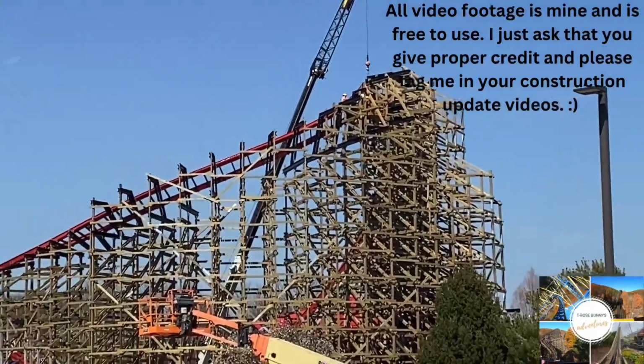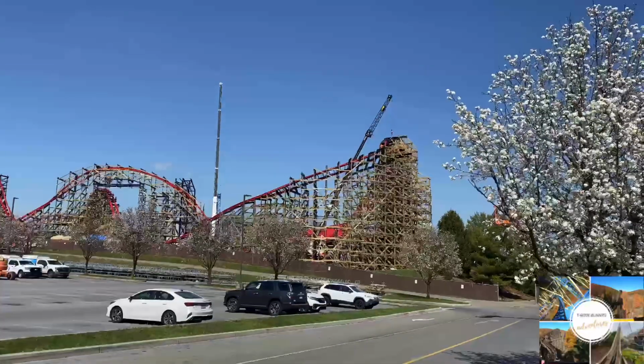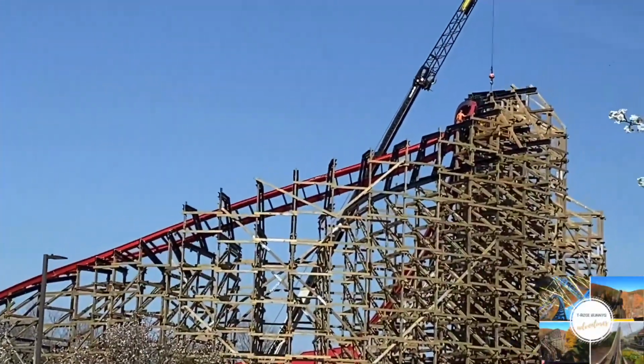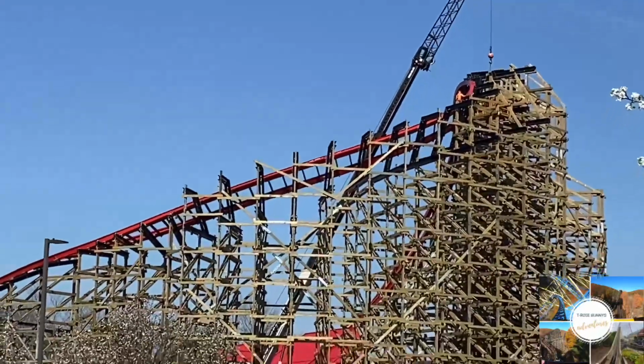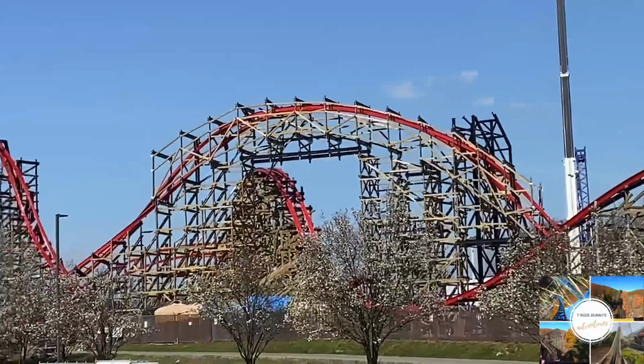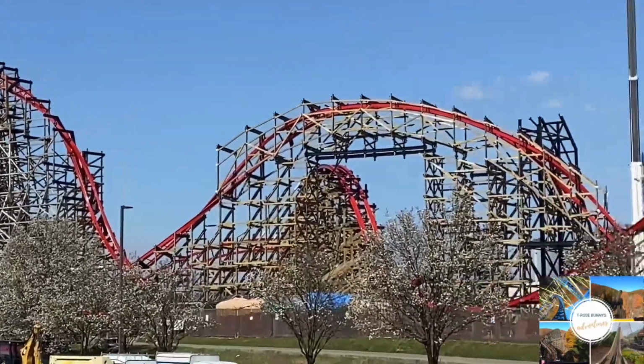All the footage here I've gotten of Wildcats Revenge is permitted to use. You can see them actively working on the wave turn. You can even hear the sounds too. There's the guys there. This structure is absolutely massive. It is such a beautiful day. This view I have here is absolutely phenomenal.